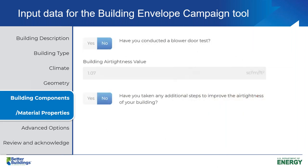And we need to know about the air tightness, as I mentioned, about the surrounding environment. We also need to know, of course, not just how exposed the building is, but also how airtight it is. So we want to know if you conducted a blower door test and or if you have taken any additional steps to improve the air tightness of the building. If no, then we have our default value of what the assumed air tightness will be on the building, which is also dependent on the age. If it's a new construction, we have one value for that.